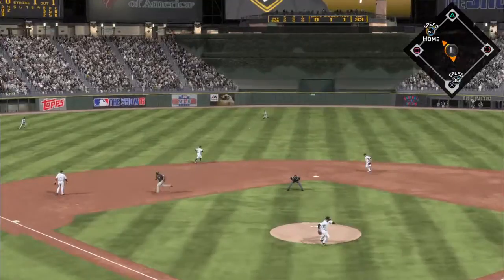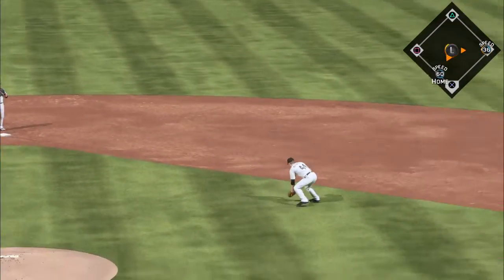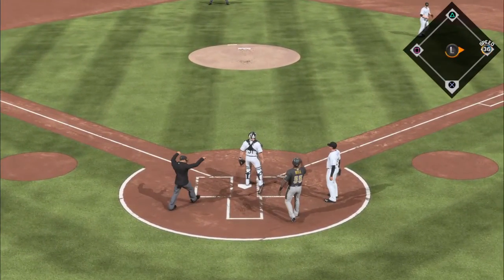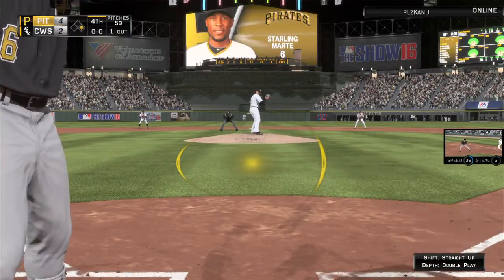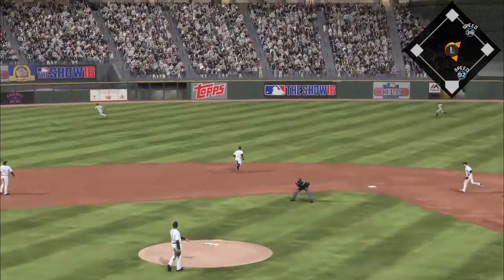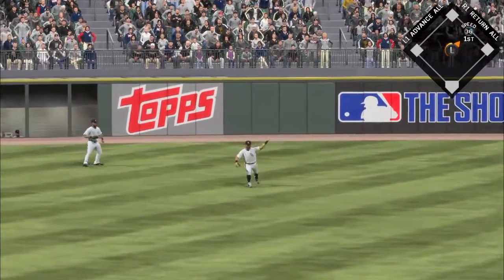Now a sharply hit ball back up the middle. And that's in there. Base hit. And he'll barrel right through the stop sign, headed for the plate. And he's safe. Starling Marte will try it again. 0 for 2 with a fly out and a ground ball thus far. Well, guys, if you split the difference between the fly ball and the grounder he's put in play, you've got a nice line drive. So maybe we'll witness that right here.